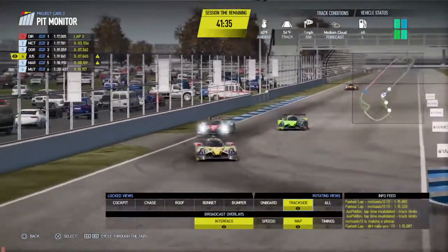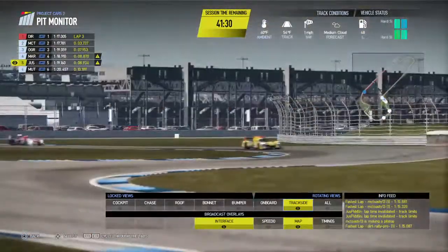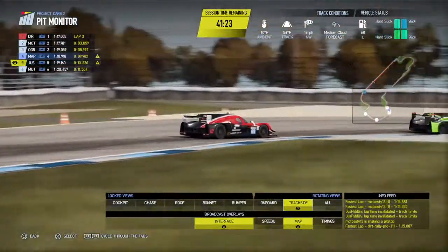And so Mark Webber, after qualifying second on the grid, and with 2 wins on the season, looking to pull it back together. He's falling back into the clutches now of Just Piddlin in 5th place.